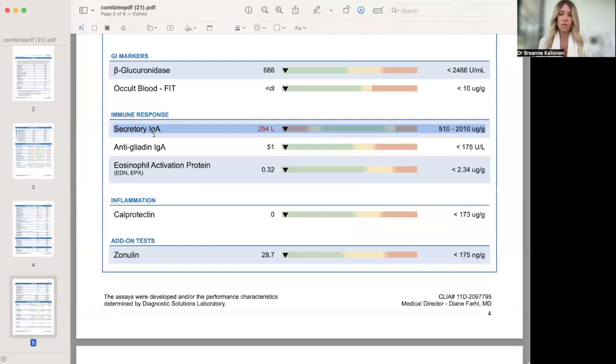I showed this patient the list of vitamin A foods. I said, hey, can you start to incorporate more of these in your diet? If not, we're going to supplement. She said, yeah, I'm going to do vitamin A foods every day to make sure I'm nutritionally getting enough. Okay, great. Anti-gliadin IgA was on the lower end. Eosinophil activation protein can be associated with more food sensitivities, allergies, histamine-related concerns. This was fine. Calprotectin is a marker of inflammation.